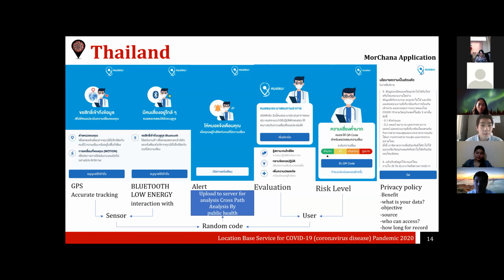Recently, there is an application called Mor Chana. It can record position automatically. It includes a lot of rich information about ourselves, both from accessing personal information and from the information of other people as well. Both user input and sensor records create a random code.